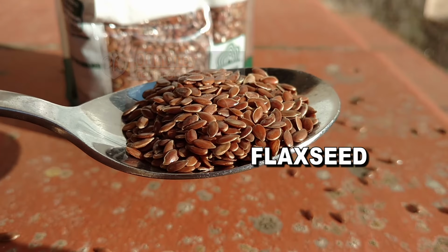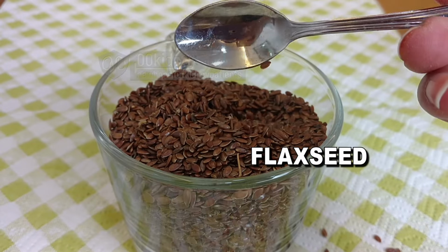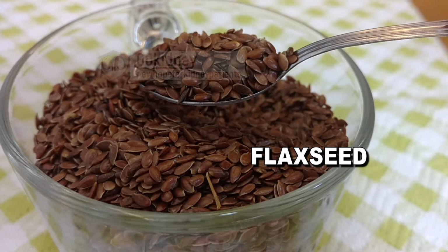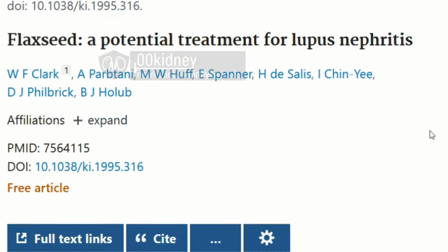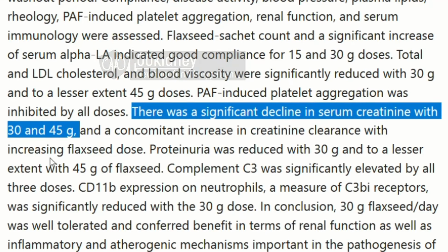Another amazing food for proteinuria is flaxseed. This small seed is amazing as well. It protects the kidneys, especially in those with inflammatory kidney disease. These are often associated with high proteinuria, by the way. And there are studies showing that flaxseed can improve GFR in these patients.